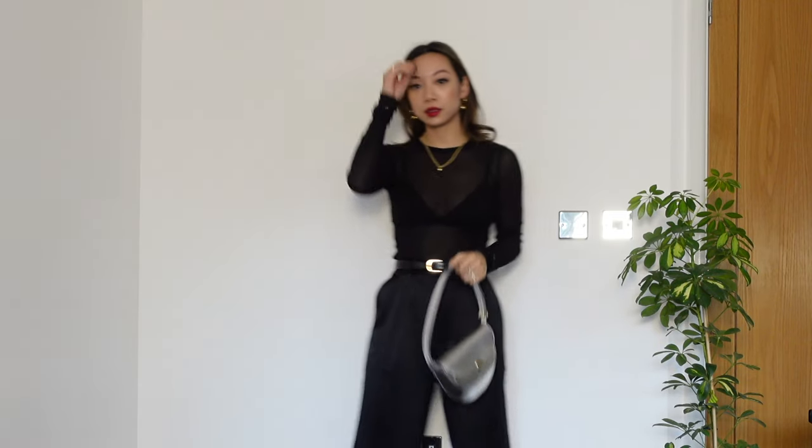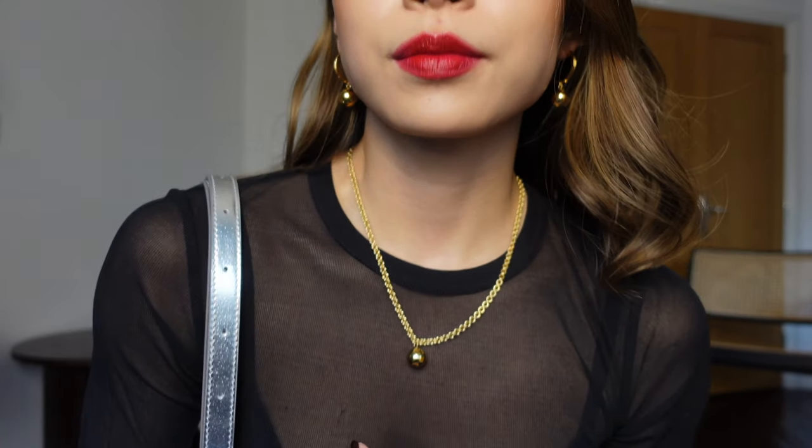I think that even though the top is quite sexy, because of the long sleeves I still feel like quite covered up, if that makes sense. So I don't feel like I'm too out there. I think that this look definitely speaks for itself. If you want to keep it minimal like this, then you definitely can. I have gone and added this gold set from PD Paola again because it's festive season, why not?